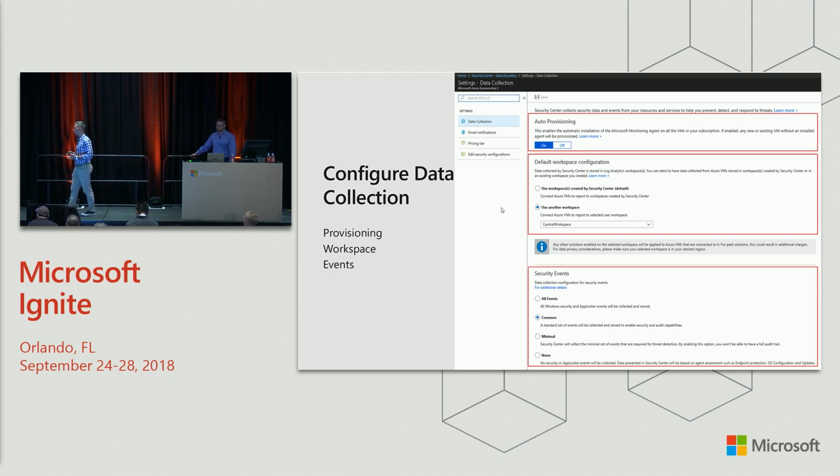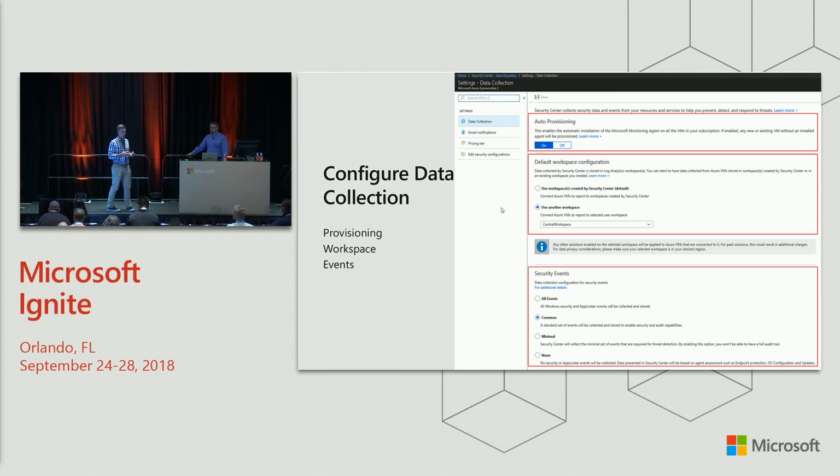And then lastly, you need to choose what event logging level you want. So by default, even if you select none here and you say, I don't want any events collected, Azure Security Center is still going to collect the events it needs to do its own detections and its capabilities, right? So at a bare minimum, we are going to get the bare necessity that we need. I'm not going to cover all the things that are in there, but simply it's event log data, Windows firewall log data, and a couple other pieces of data. This link here where it says for additional details covers all the events that we collect.